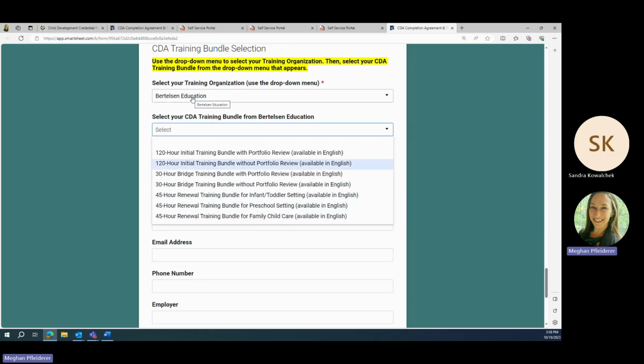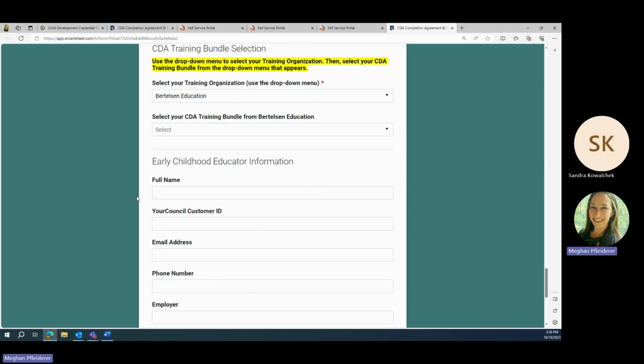So make sure you select the organization you want and the training bundle that you need, based on whether you're an initial candidate who needs the full 120, or the 30-hour bridge for those who already have the Maryland 90, and of course, our 45-hour renewals.